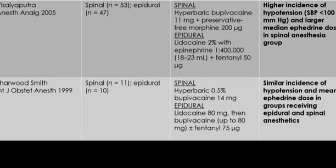What about when you compare spinal anaesthesia to epidural anaesthesia? Well, it doesn't perform quite so well. There was a higher incidence of hypotension when spinal anaesthesia was performed for caesarean section as opposed to epidural anaesthesia. But again, there was no difference in maternal or fetal outcomes. So the authors' conclusion was that it's very reasonable to perform spinal anaesthesia. And I think that would certainly be my belief.